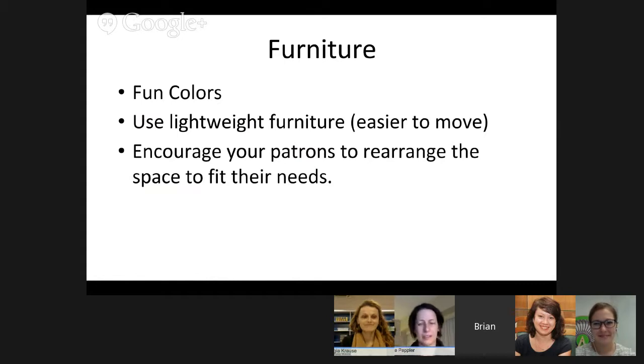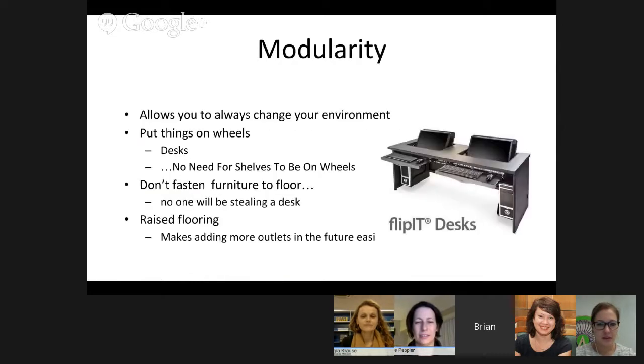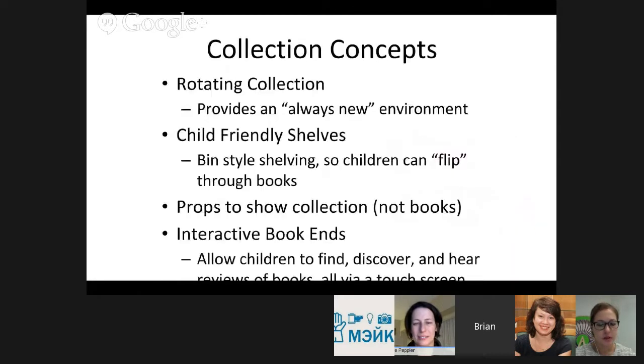So I encourage you to make smaller desks that are more modular and easier to move. By that, put things on wheels. Don't need to fasten things to the floor. And if you wanted to add more outlets in the future, use a raised floor. Raised flooring will add an extra inch or two to your floor, but then you can run cords and conduit and network cables into the floor without having to drop pipes or anything like that from the ceiling.